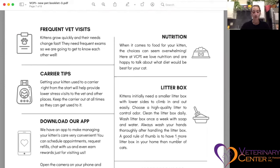Carriers. So you're going to need to use a carrier to get your kitten to the vets. So getting them used to that is going to be really important. Leave it out in your house. Let them go in and out of it whenever they want. Leave treats in it. All those great things can really make it less scary. Hiding it in the closet and only pulling it out when you come to the vet, they're going to know that that's not something they want to be involved in and definitely run from you. And we regularly get calls of a cat that's supposed to come in and the owner can't find them, and so we have to reschedule. So starting when they're young can be really helpful to get them used to that.